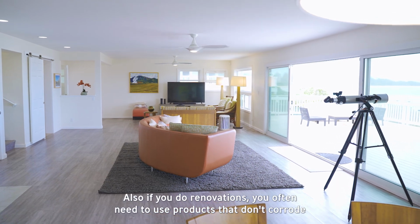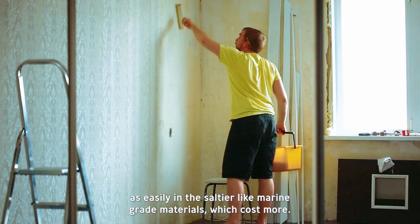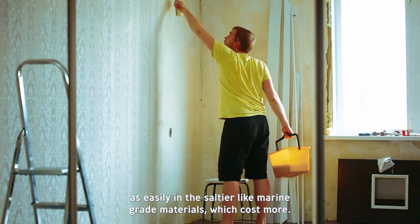Also, if you do renovations, you often need to use products that don't corrode as easily in the salt air, like marine-grade materials, which cost more.